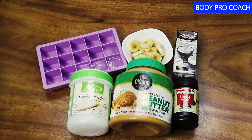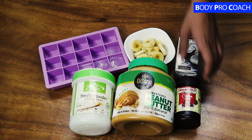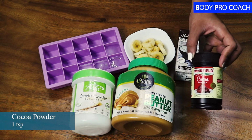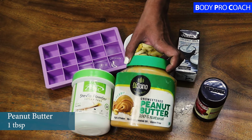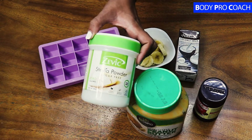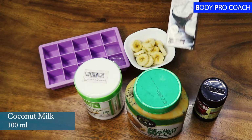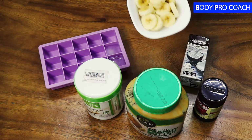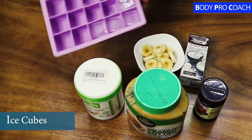So let's quickly go and check the recipe. Craving for dessert? Here's your healthy dessert smoothie. Ingredients: cocoa powder 1 teaspoon, unsweetened peanut butter 1 tablespoon, stevia powder 1 teaspoon, unsweetened coconut milk 100 ml, banana 1 medium size, and some ice cubes.